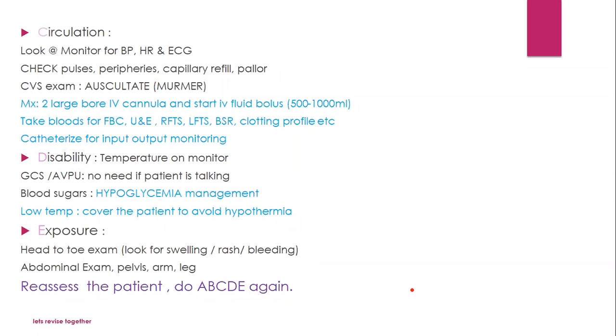And in the management of C, you will pass two large bore IV cannulas. You will start IV fluid bolus 500 to 1000 ml in 5 to 10 minutes. And then you will take bloods for full blood count, urea electrolytes, RFTs, LFTs, and clotting. You will do clotting profile or any other thing that is relevant to your case. You will do investigations here at this step.